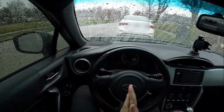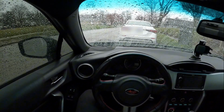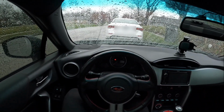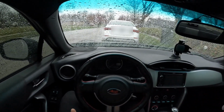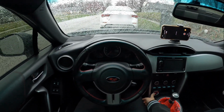Today it's just going to be a POV drive. It is raining. It's a little on the gloomier side today, but that's all right. This is more for you guys to hear exhaust sounds, pulls, the cabin drone, things like that. We're going to start off with, obviously, a cold start.